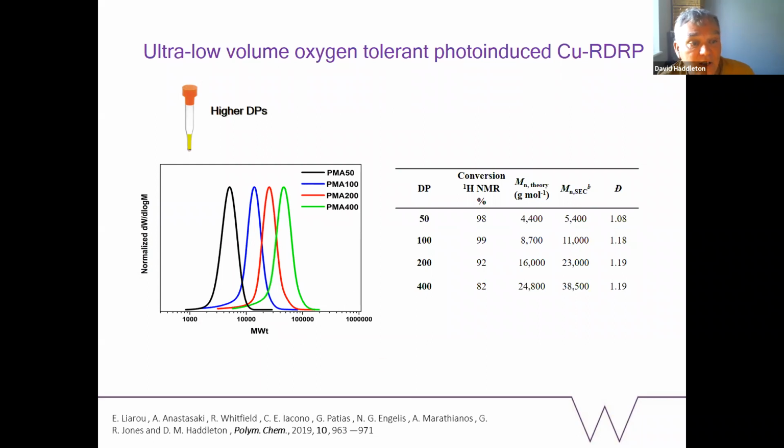And so then we can get higher DP. So now we've gone to the intermediate volume. Now going up to DP 400. So the dispersity is still pretty good, less than 1.20 and 25,000 molecular weight. Remember, we're not deoxygenating this at all.